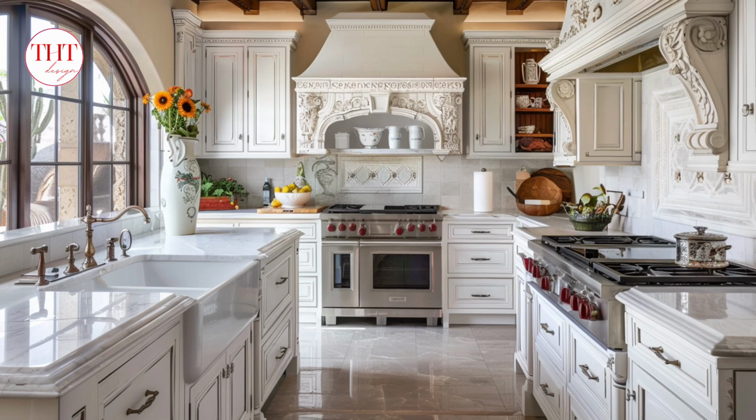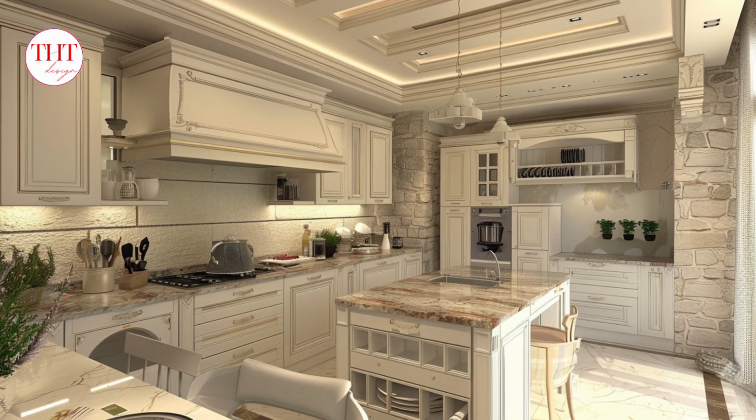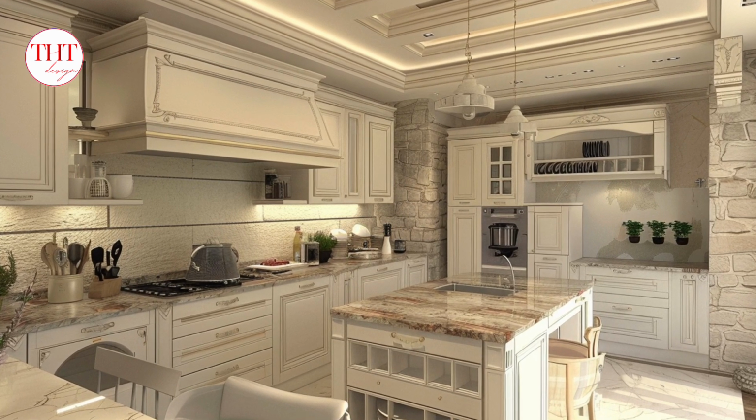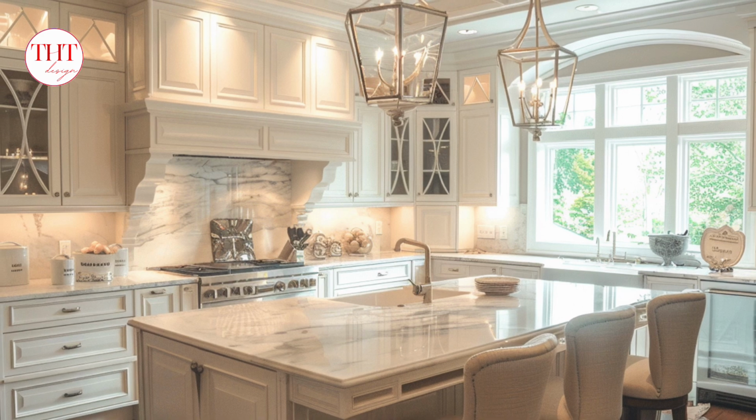Design and functionality. 1. Layout optimization. Evaluate your current kitchen layout for functionality. Consider if any adjustments are needed to improve workflow, such as relocating appliances or adding more counter space.